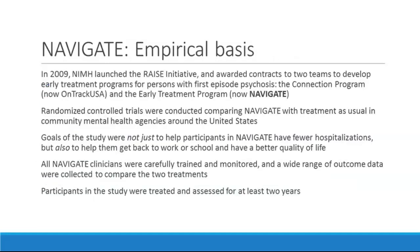So I'm not going to spend a huge amount of time on the empirical basis, but I do think it's important to highlight that this is something founded in research, that we know that what we're doing actually has the intended outcomes. So very quickly, in 2009, the National Institute of Mental Health launched the RAISE initiative, the Recovery After an Initial Schizophrenic Episode. Two contracts were awarded. One was a program that is now on TrackUSA, and the other was the program that's now Navigate, the one that we're talking about today.